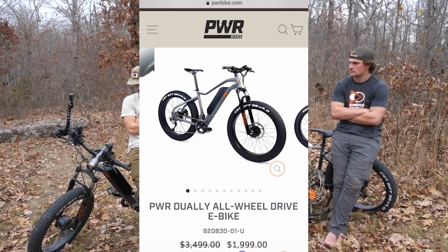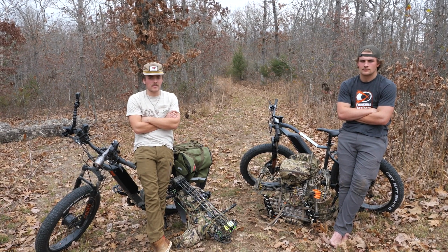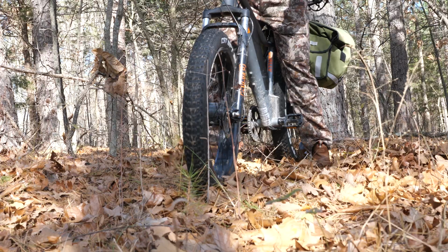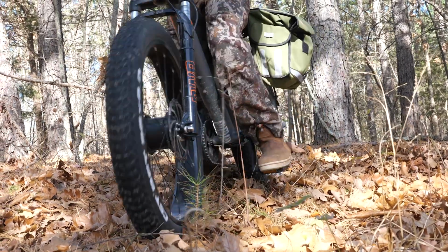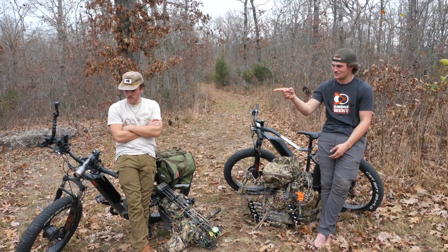These are literally like half the price of pretty much every other bike on the market, and they are keeping up, and most of the time surpassing these other bikes that we've seen in camp and in public and stuff. So you really can't beat them. We've done a little bit of customizations to our bikes so far.